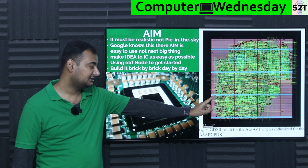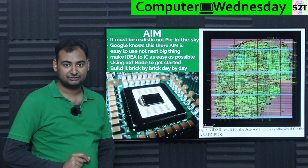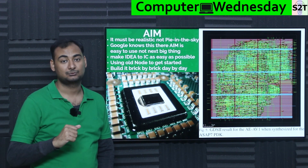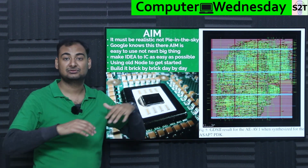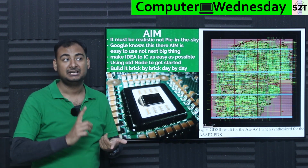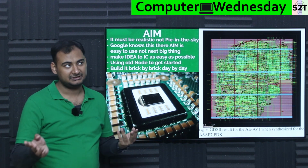What is this? This is an encoding chip for AV1. AV1 is another open source video encoding system, which was again built with support from Google. So this sort of silicon, this sort of technology, goes into everything: basically your dash cam, security cameras, your DVD player, Blu-ray players.